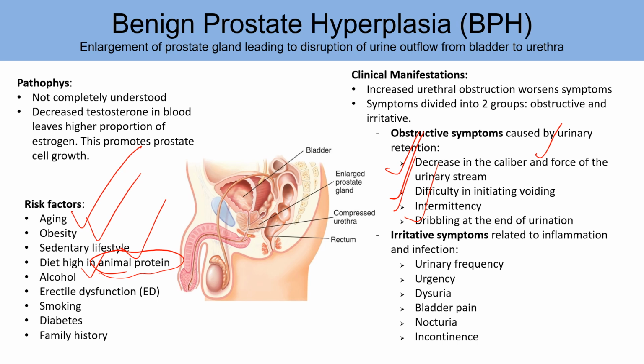Then we have irritative. Whenever anything's obstructed, it becomes inflamed. It becomes upset, right? Redness, edema, pain. So irritative symptoms are related to inflammation and infection as a result of that obstruction. Those symptoms are urinary frequency, urgency, pain with urination, bladder pain, nocturia, which is being up at night peeing, and then incontinence.